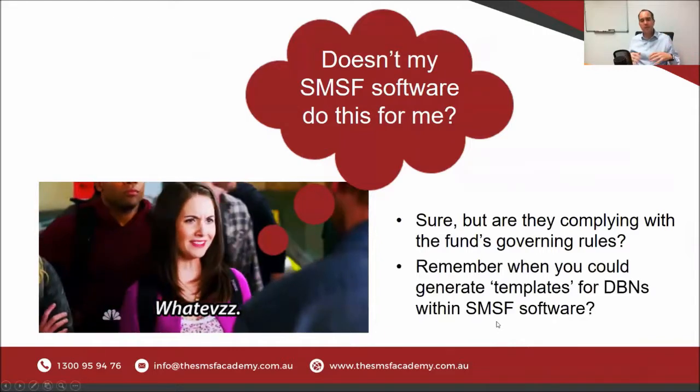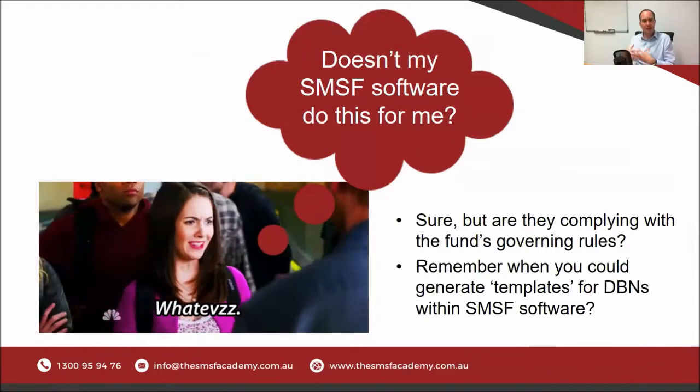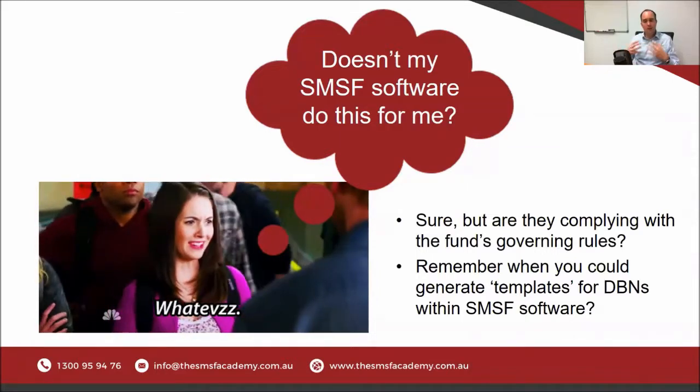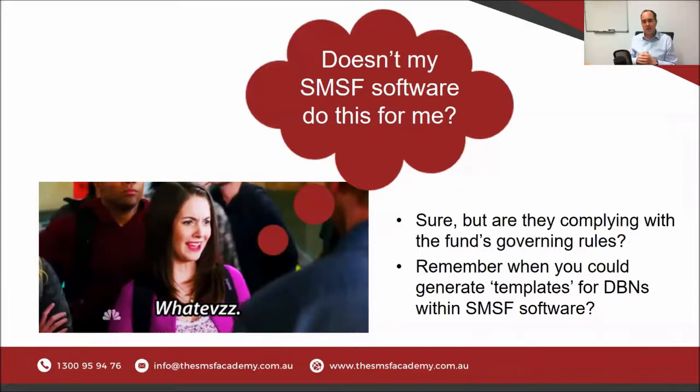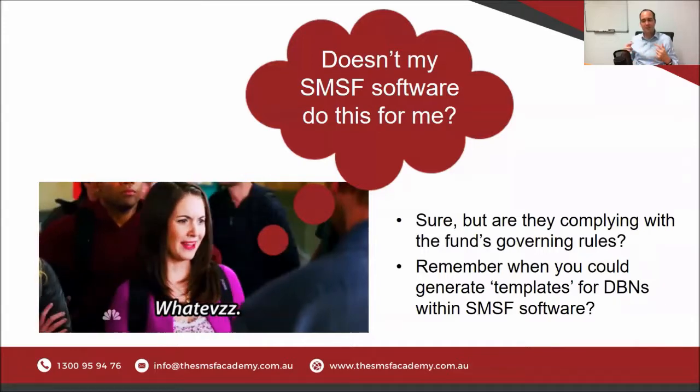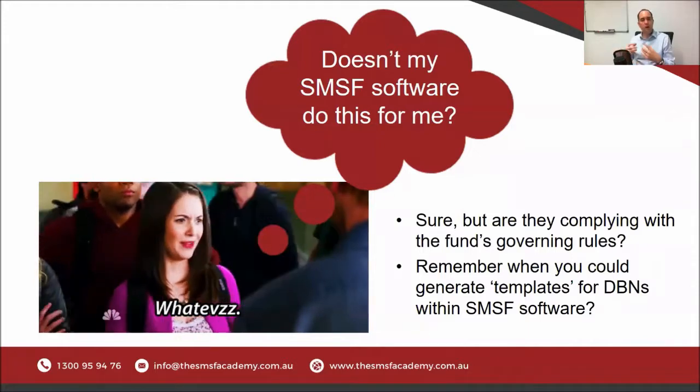And the one thing that I think is going to come up at some point in the future is that we will end up in a similar situation, in my own view, as was the case with DBNs. So death benefit nominations, we used to be able to produce those templates out of our SMSF software, but quite clearly, as case law has been presented and some of those outcomes made very clear, there's no such thing as a template for a DBN. You must follow the governing rules of the fund.